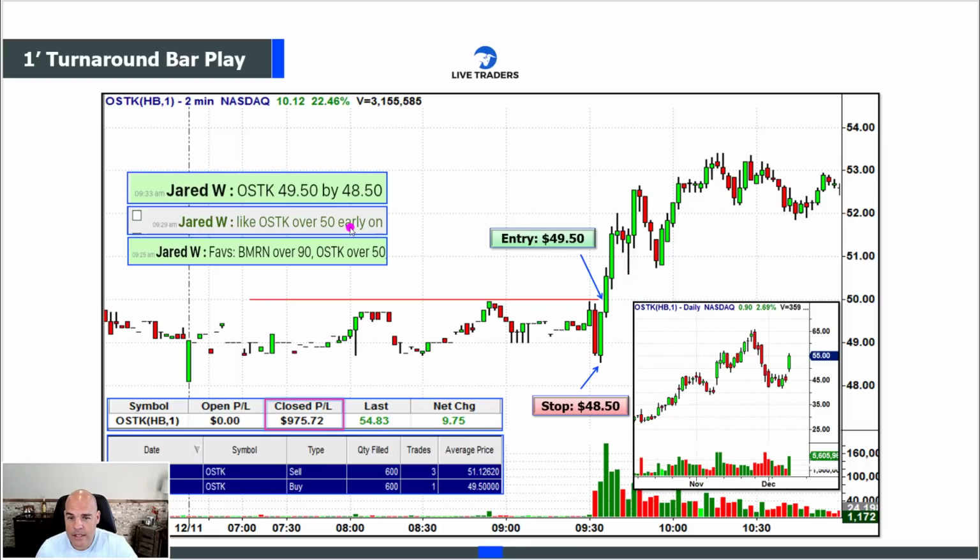Okay? In this case, I got in early. I got in right there when this bar finished. I should have waited probably for 50 bucks because that was the high, but I got in a little bit early. So this is one where you could fault me for taking too early of an entry. You could, but the idea is still proper. I just jumped in a little too soon. We should have done 50 by 48.50, a $1.50 stop, but we got in just above that green bar, okay? With a $1 stop loss, that's the appropriate stop.